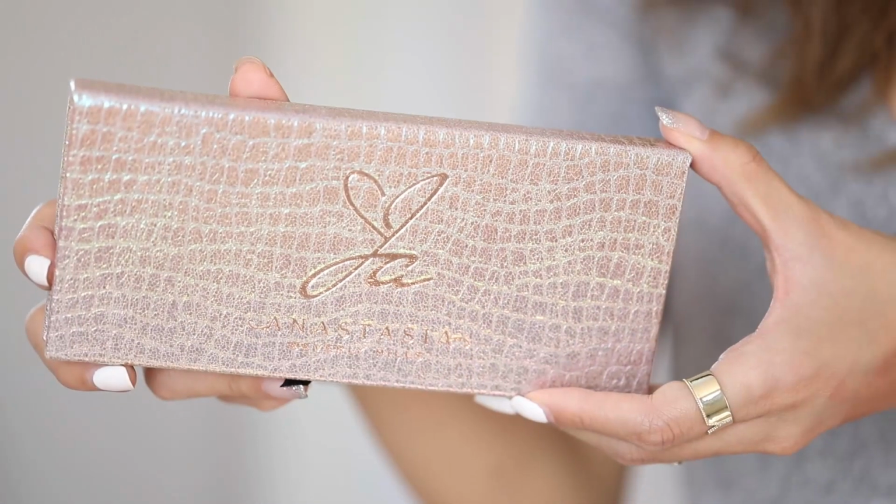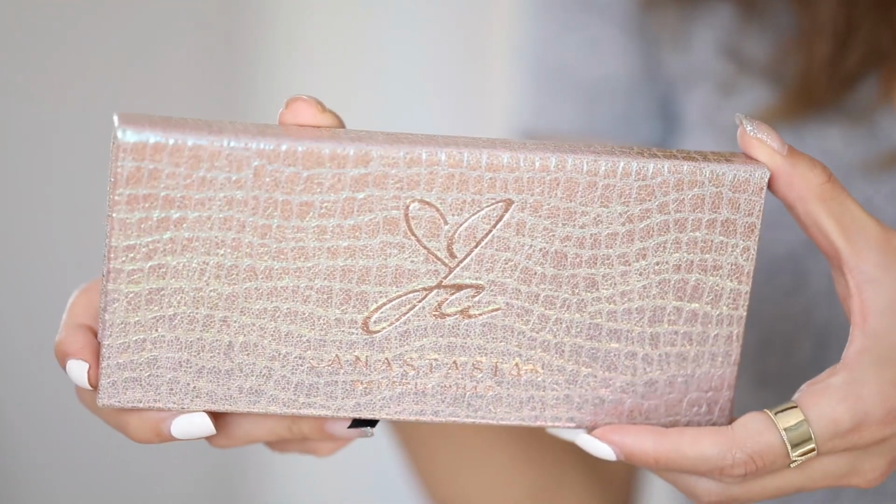Check out this package. She's definitely all about the holo, the oil slick rainbow kind of look, which is so beautiful. I also like that the packaging is not the same velvet as the other ABH palettes, because it's not going to get as dirty over time and get the eyeshadow stuck in it, which the velvet ones tend to do. This is what it looks like on the inside.